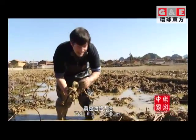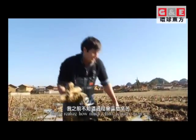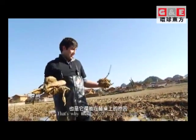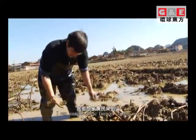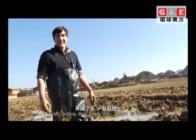Well, that's a challenge. It's a lot of work for this root. It tastes delicious, but I didn't realize how much effort actually went in to getting this. That's why it tastes so good, I guess, and that's why they serve it at their meals. But it's definitely a lot of hard work. I can imagine these farmers coming out and really getting their hands dirty, and digging in there.